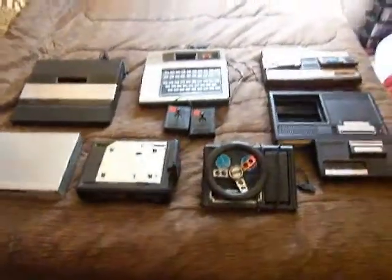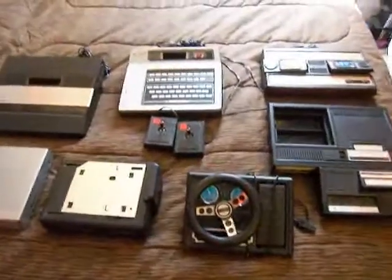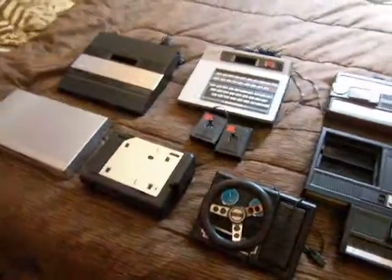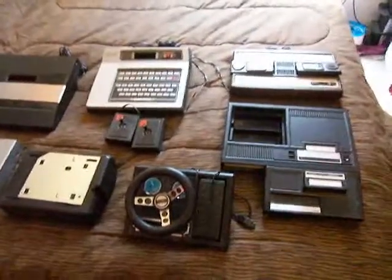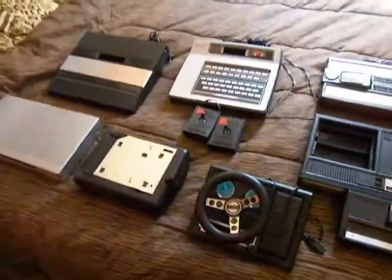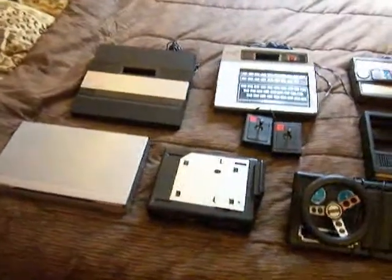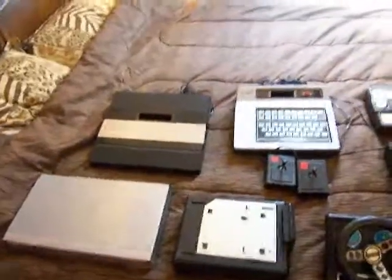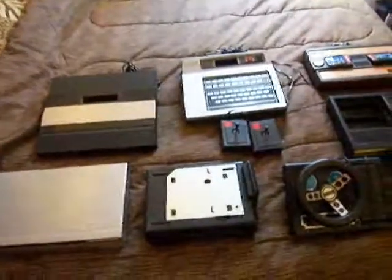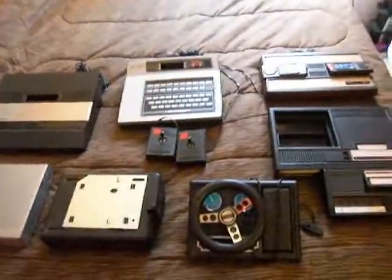Okay, here are some of my classic systems. I don't have these hooked up. Some of these don't work anymore. Some of them do, and I just don't have room for them to have everything going. But these are systems that I've collected over the years, or I originally owned. Somebody gave them to me. Sometimes I don't even remember how I got them.